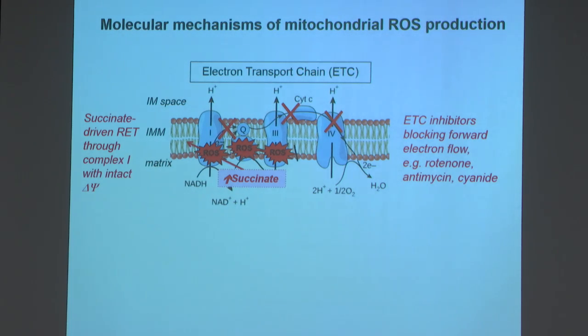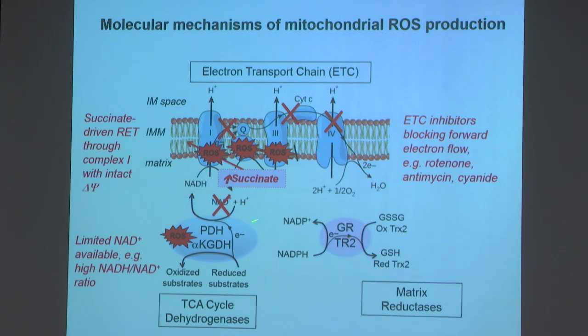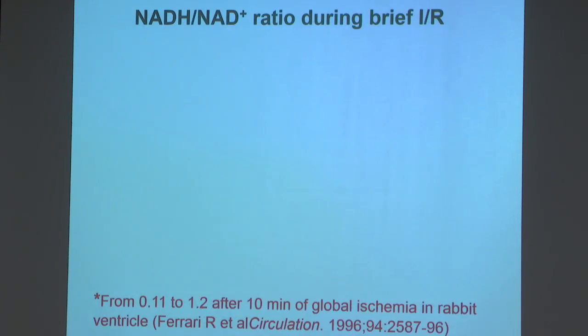Similarly, if you have dehydrogenases, they can act as a source if there's a limited amount of NAD to accept the electrons. And reductases normally make ROS scavengers, so they take NADPH and basically transfer the electron to a reducing substance like glutathione or thioredoxin. And if you don't have enough of the acceptors, they can produce ROS instead. Finally, there's some evidence that there may be some NADPH oxidase in mitochondria, but it's pretty controversial.